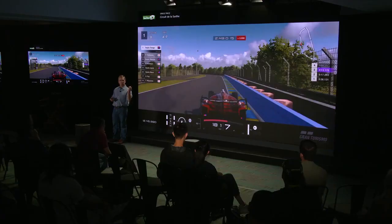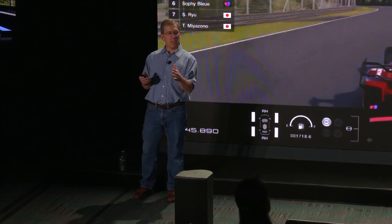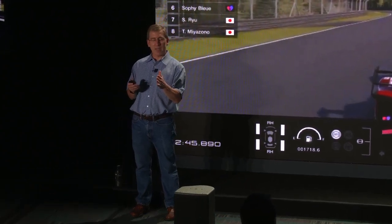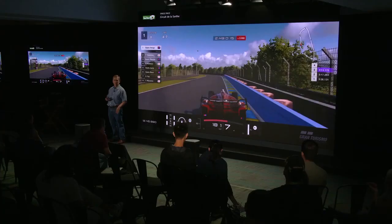So you can see going to the inside was a pretty bold move there. There wasn't a lot of room. And even though Yamanaka was right on GT Sophy Orange's wheels, trying to discourage it from holding that spot, it held its spot, maintained the inside to the corner, and was able to complete the pass.